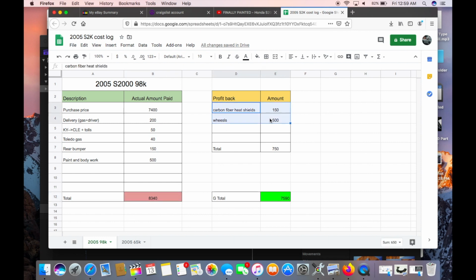But here's a few things that I'm planning to profit back on to lower the cost of the car a little bit. Those carbon fiber heat shields for the exhaust that go in the rear bumper, I'll plan on selling for $150. They're about $160, $170 new, but it just depends. Some people want to buy one, and if I sell one for $100, I might get $50 out of the other one.